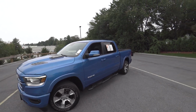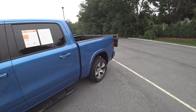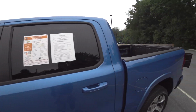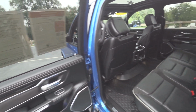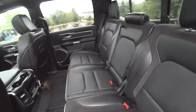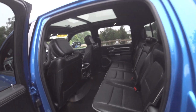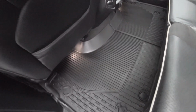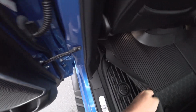Today we have the 2021 Ram 1500 Laramie. This one actually has a good amount of little aftermarket goodies. Hydro blue pearl coat? Yep, pearl coat. Gorgeous spec on this truck. Nice suede Alcantara inserts. I mean, look at, you have what looks to be accent lighting throughout. I mean, just absolutely gorgeous.